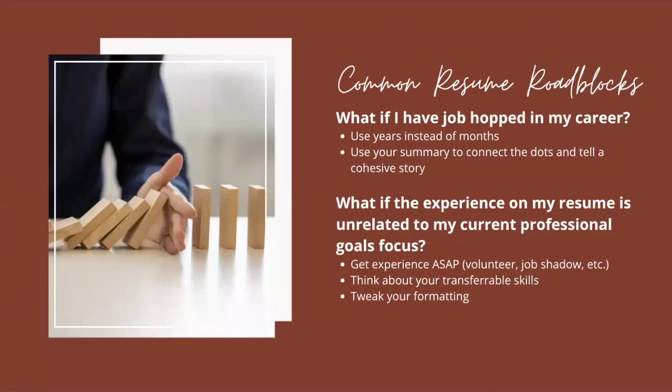Two other concerns. What if I've job hopped? For this concern, use years instead of months. And use your summary to connect the dots and tell a little bit more of a cohesive story if needed. And what if the experiences are unrelated? So, for this concern, I recommend getting experience ASAP, even if it means just engaging in a volunteer opportunity that will give you resume worthy skills that you can share.